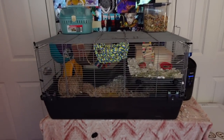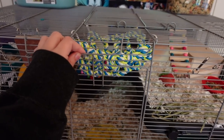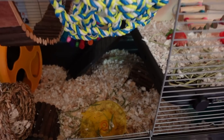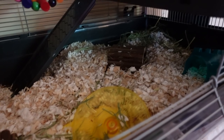Okay guys, so this is Mr. Dale's enclosure and I finally have it how I want it. I will eventually probably add more canopies and beds and stuff to the enclosure as well. But last night I added some hay for him and he's been using it to burrow.